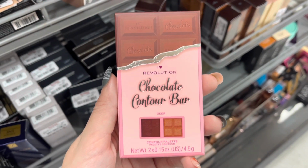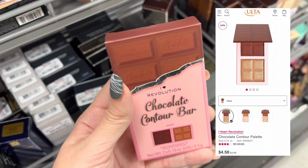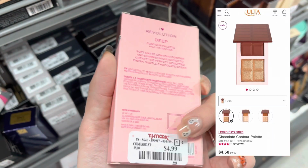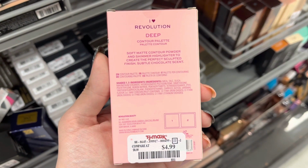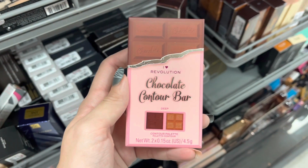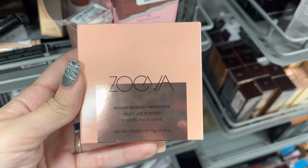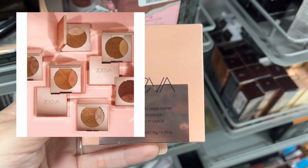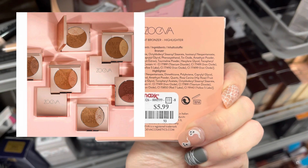Now we have this Makeup Revolution Chocolate Contour Bar, and let me tell you, I ran into a lot of I Heart Revolution products here today. This one was only $4.99, and you guys can see the picture. It is a contour bar. It has like the contour and then the highlight. I threw a picture up on the screen of what they look like. As you guys can see, there is multiple different shades.